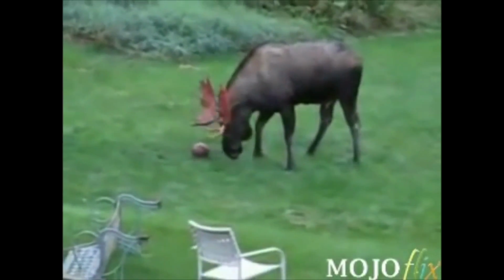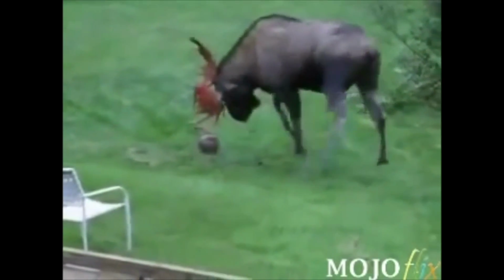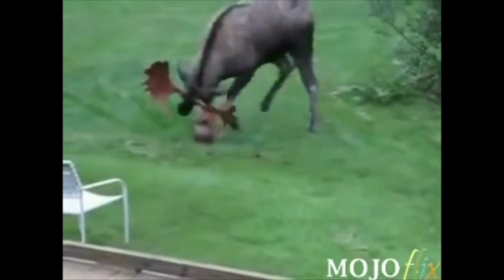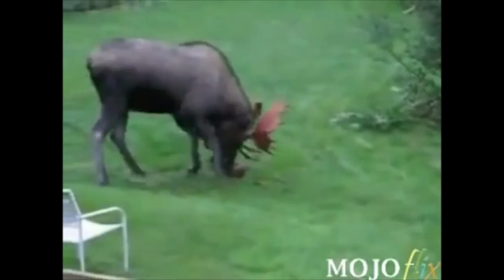I don't know if I've ever seen a moose this playful. He's playing with Quinn.